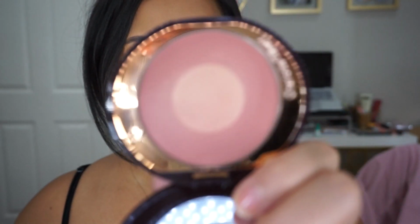So today we are going to be reviewing and demoing two new products to the Charlotte Tilbury line. The first product is the new addition to her Pillow Talk line, the Pillow Talk Push-Up Mascara. Guys, I am excited for you to see this. And I'm also trying out her Walk of No Shame blush. This is what it looks like. And if you want to see the demo and hear my thoughts on these products, then let's go.